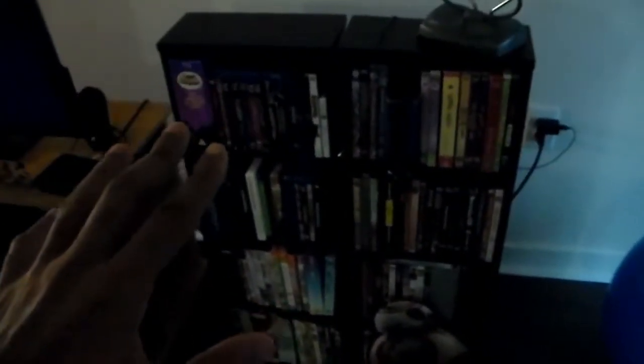And then of course down the bottom, if we move the cardboard cutout of BB-8, there's more DVDs. So of course that's the DVD collection. And like I said before, this is not the complete DVD collection. I am eventually going to get another shelf like this, and hopefully add more to my collection.